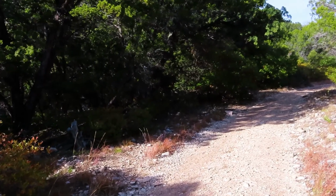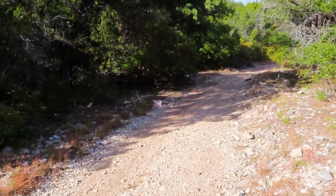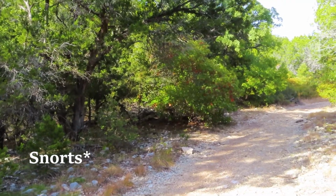If you didn't believe me, there's like six of them in front of me now. They're all really small, but they don't sound small when they do that.